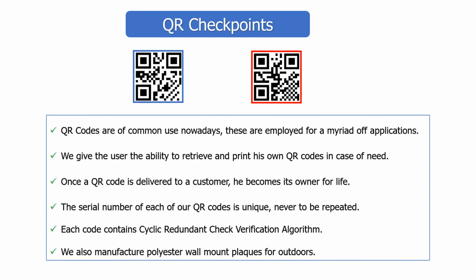QR-coded checkpoints. QR codes are of common use nowadays. These are employed for a myriad of applications. We give the user the ability to retrieve and print his own QR codes in case of need. Once a QR code is delivered to a customer, he becomes its owner for life. The serial number of each of our QR codes is unique, never to be repeated. Each code contains cyclic redundant check verification algorithm. We also manufacture polyester wall mount plaques for outdoors.